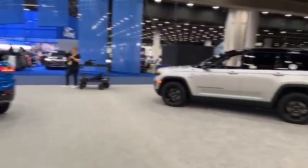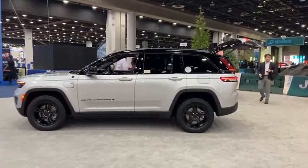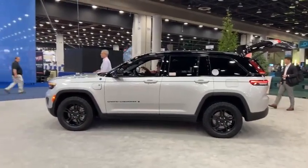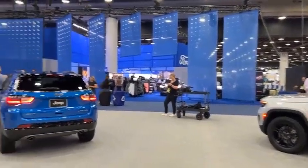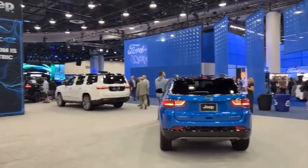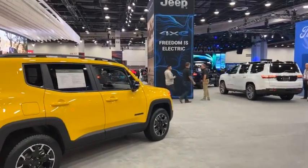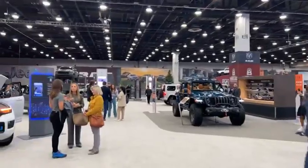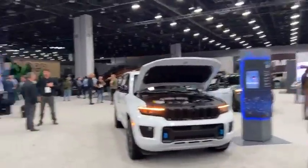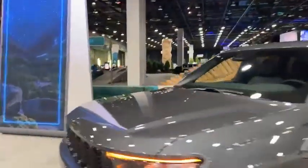So again, we're at the Toyota area. Ford has a huge area. Toyota has a huge area. GM, Chevrolet, Buick. So this is the Toyota Camry Hybrid. 46 miles to the gallon for the hybrid, starting at 28 grand, almost 29 grand. So there you go, so you can check that out.